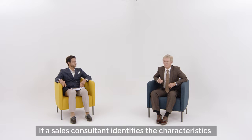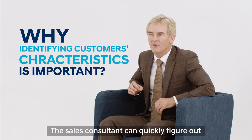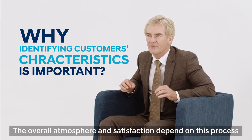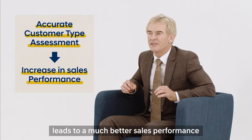If a sales consultant identifies the characteristics of each customer and responds accordingly, the sales consultant can quickly figure out what the customer wants. The overall atmosphere and satisfaction depend on this process. As a result, getting an accurate read on the customer leads to a much better sales performance.